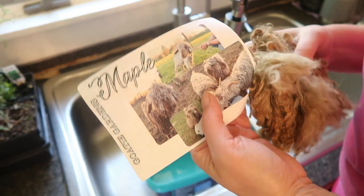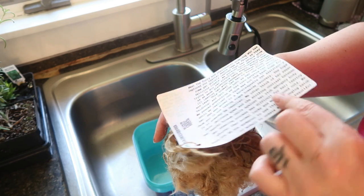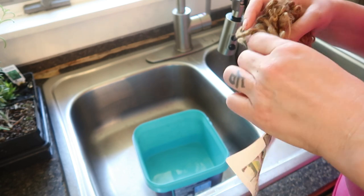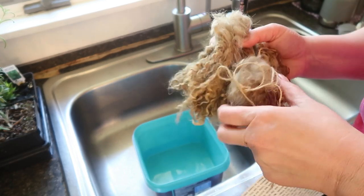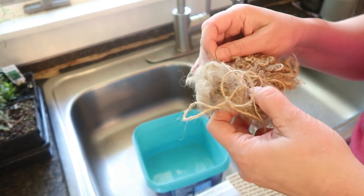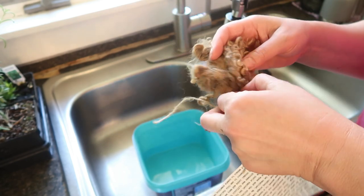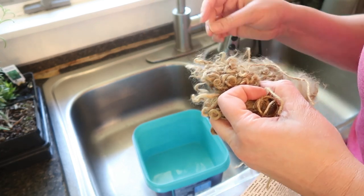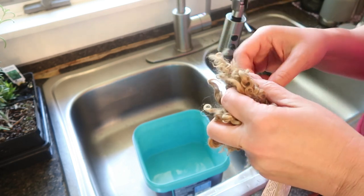Okay, we're gonna wash Maple first. Again, there is some info about her on the back, which is really fun. I gotta get this apart. So when you wash mohair, you don't have to do the same stuff that you do with sheep's wool because they don't have lanolin. Of course they get skin oils, but it's not the same as lanolin. So you do not have to have that super hot water that'll melt it off.